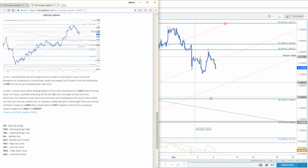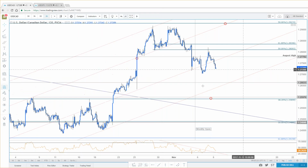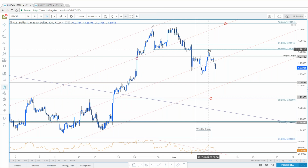So here's what the chart looks like now on the 240. We cleaned it up a little bit as far as the August high day close. I got rid of that and just kept the August highs, which was really close to the high day, to the weekly opening range highs. This is what faked me out here. Got me a little concerned on the rally. You pushed through. The 50% retracement did hold at 128.09. Probed just a little higher before pulling back.